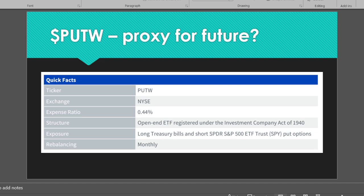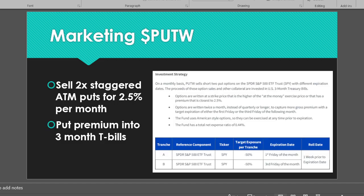And then to go over some other differences, the expense ratio for PUTW is not too bad. It's at 0.44%, almost half of the Defiance products. Another difference between PUTW and the Defiance ETFs is that PUTW is doing things in almost the reverse order, where they use the proceeds from the cash secured puts on SPY and put that back into the treasuries. And they also pay monthly, so that's also a plus for PUTW.